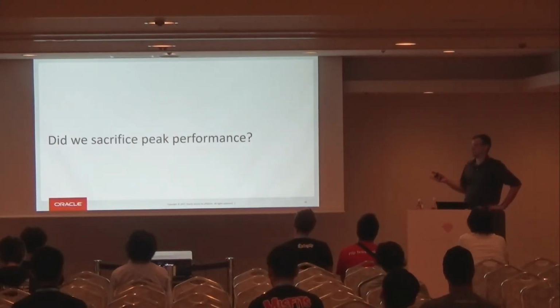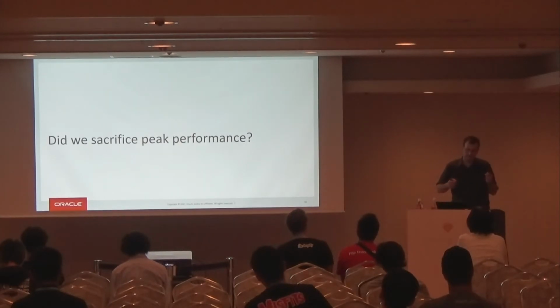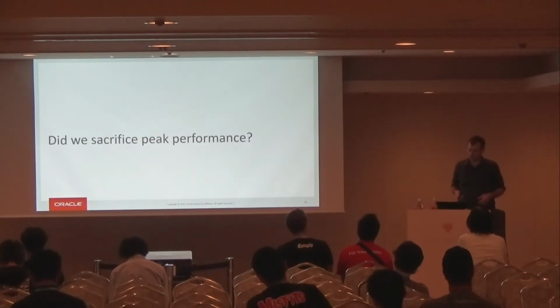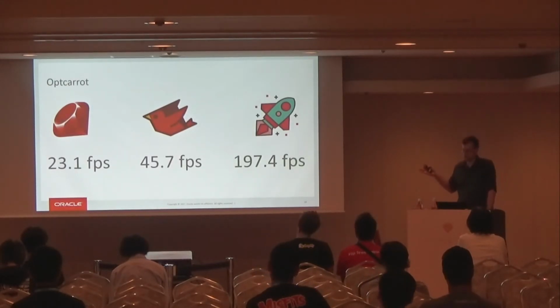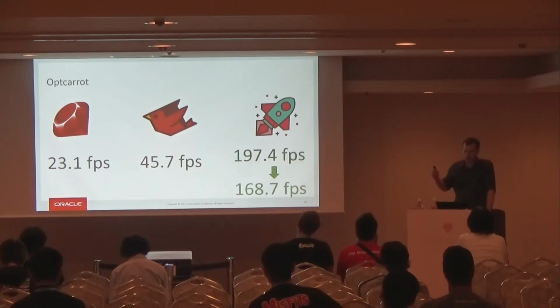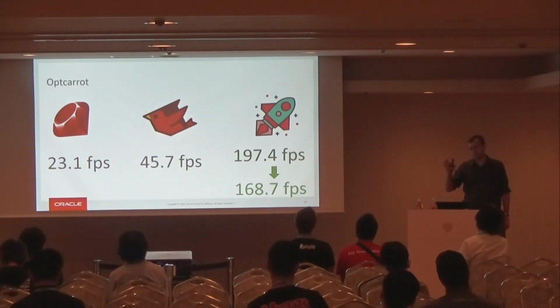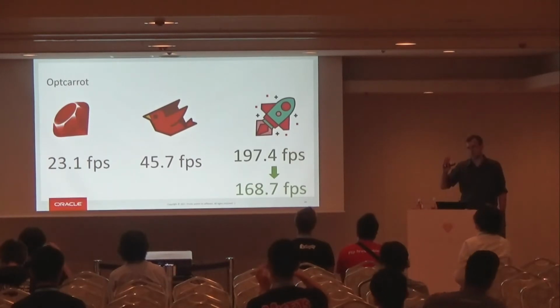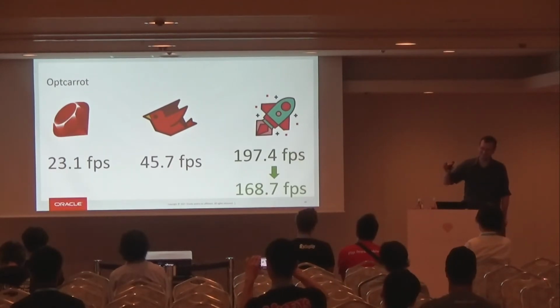So what do we get for this? Did we sacrifice peak performance? Because we've treated it as a trade-off between startup time and peak performance. This is what our performance looked like before. We actually do take a little bit of a hit on the Substrate VM right now. It's about 15%, but we're still running opcarrot at 169 frames per second, which is much faster than MRI.